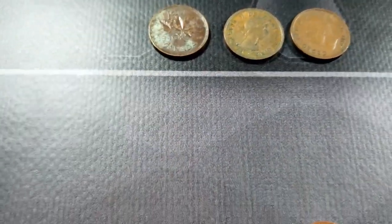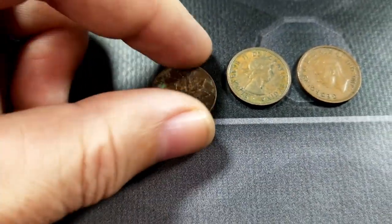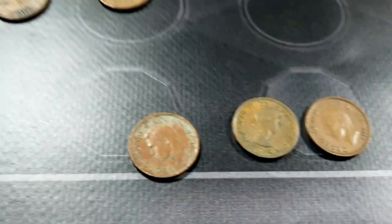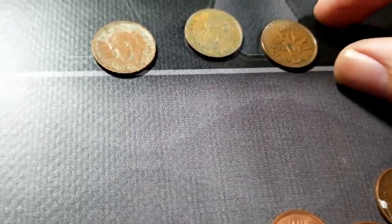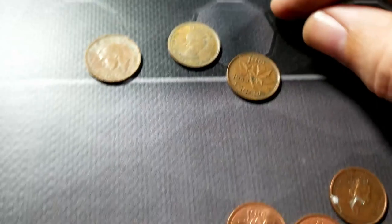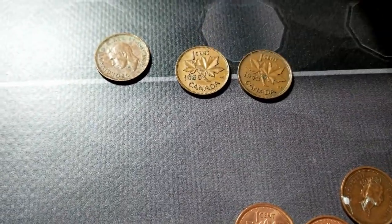I have a couple of George heads here. I got a 1946, pretty beat up and in rough shape, but that's King George VI. And then we have another King George here, 1943. I think that's the oldest so far, and then a 1956 young head there.